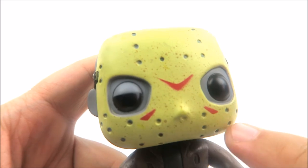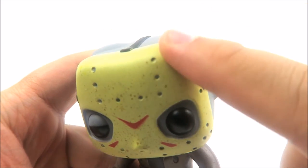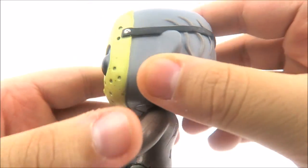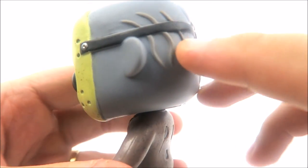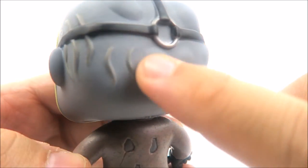I love all of the holes sculpted in and just looks so awesome. You got the touches of red on his hockey mask. I love the composition here and the contrast between that yellow hockey mask and the gray of the rest of his head. I mean, and take a look at this. You got beneath the straps, you got little strands of hair, poor guy. Just like 1, 2, 3, 4, 5 gray strands of hair.